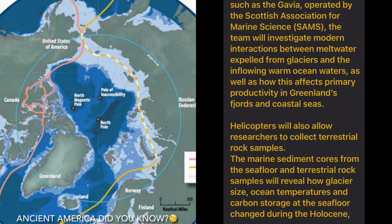The marine sediment cores from the seafloor and terrestrial rock samples will reveal how glacier size, ocean temperatures, and carbon storage at the seafloor change during the Holocene.